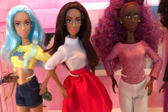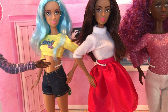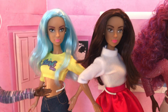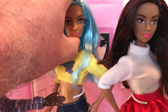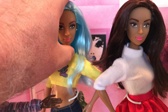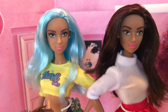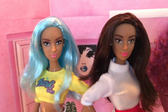They have the same bodies that are articulated at the neck, shoulders, elbows, knees, and hips. And they do feature longer necks and the new tilt heads, which tilt better than before. If I had a stationary camera you could see it. They tilt not to a great degree, but they tilt. So it's a little bit of an upgrade, which is not so bad.